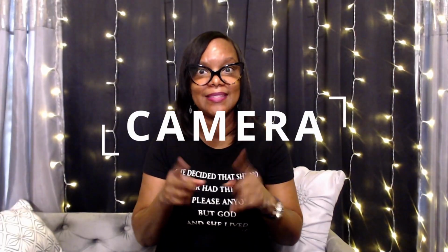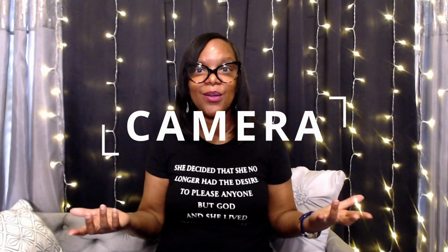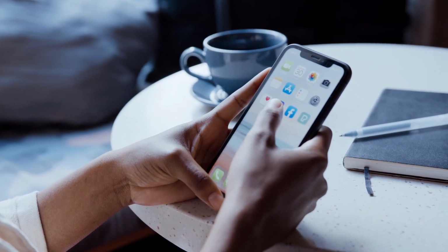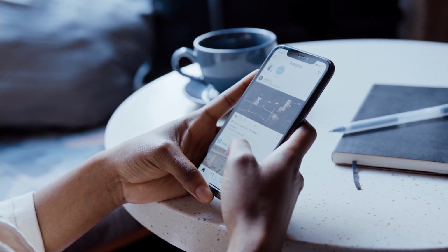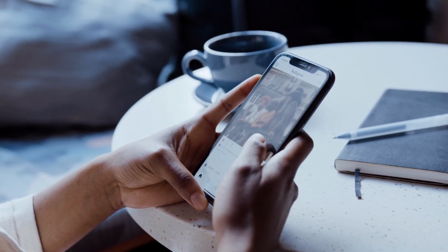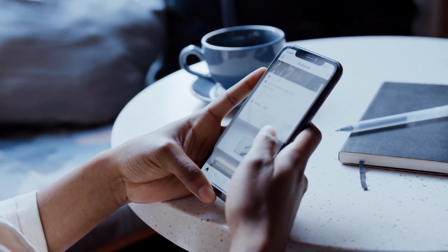Number 1 is a camera. And so I know you may be thinking, well, Cheryl, you said it was going to be affordable. What do you mean a camera? We can't afford a camera. But what most people in your church have is a phone. Yes, a phone. Whether it's an iPhone, whether it's an Android, a phone is the number 1 thing that I advise small churches to begin with.